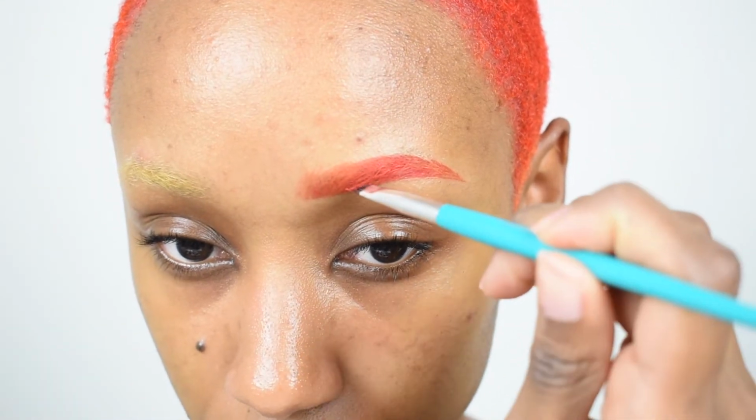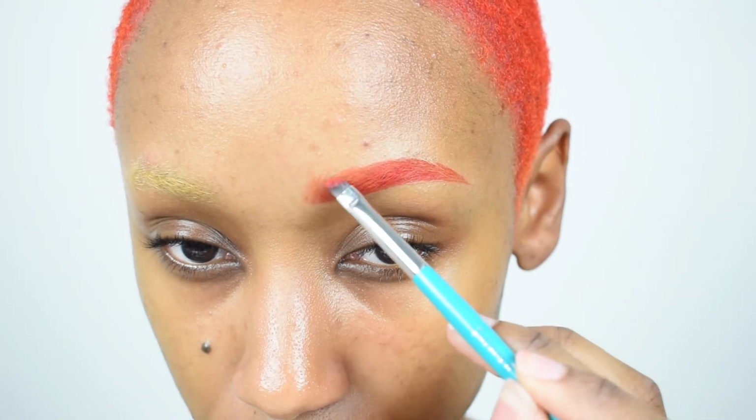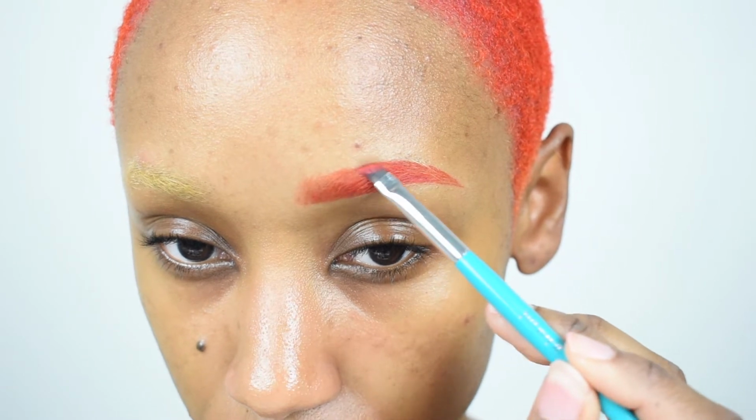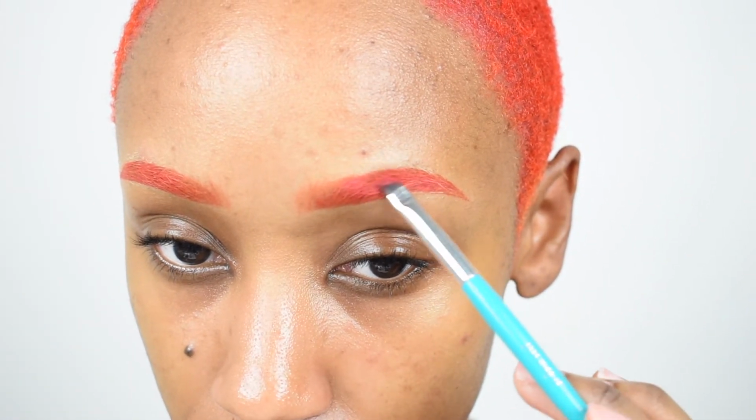So basically you're saving money, which is not something that is very common in the beauty industry. Very rarely does makeup actually go on sale. And if you've worked in retail, you know this. So yeah. Also, for my eyebrows, I went ahead and used the powder blush in the shade Never Say Never.